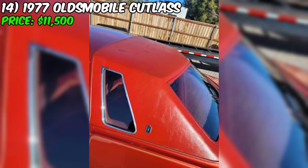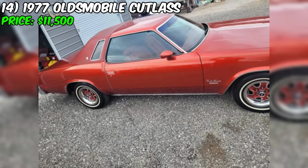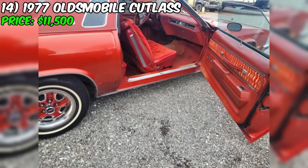One of the things that really sets this Cutlass apart is the attention to detail. The seller notes that the original spare tire and jack are still in the trunk, which is a testament to how well this car has been cared for over the years. It's the little things like that that make a classic car truly special.